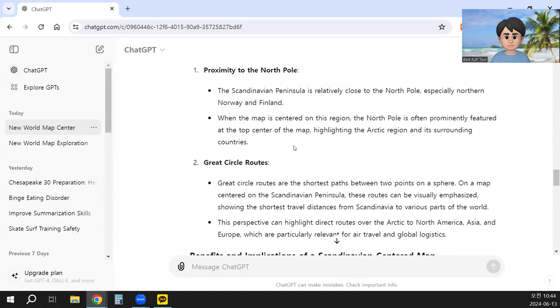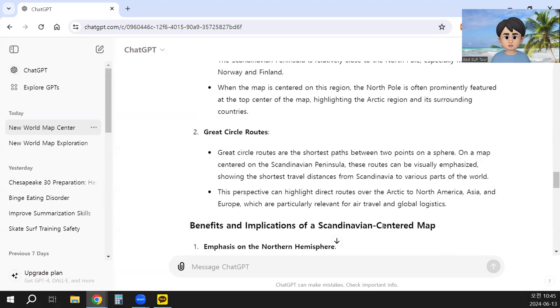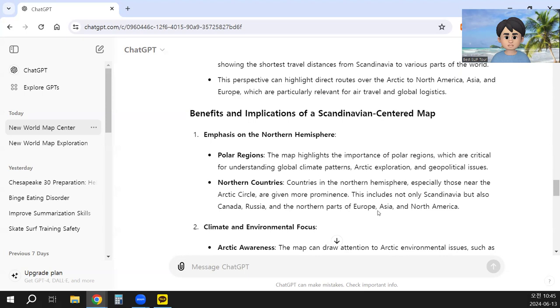Great Circle routes: Great Circle routes are the shortest paths between two points on a sphere. On a map centered on the Scandinavian peninsula, these routes can be visually emphasized, showing the shortest travel distance from Scandinavia to various parts of the world. This perspective can highlight direct routes over the Arctic to North America, Asia and Europe, which are particularly relevant for air travel and global logistics.